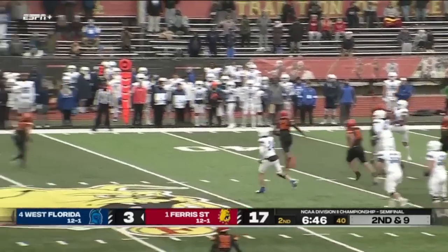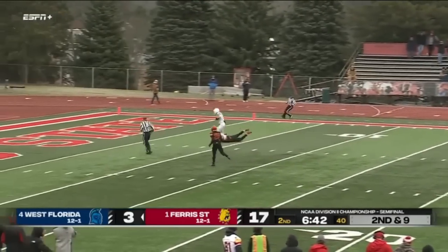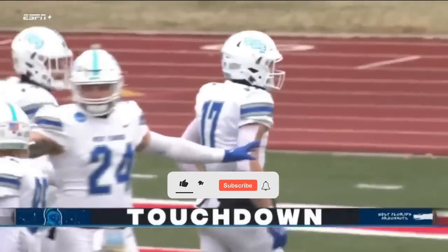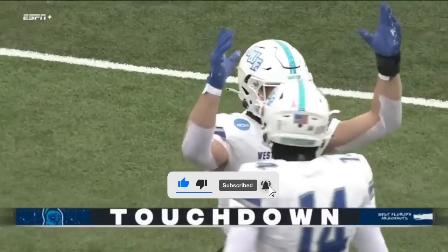Jarrett stepping up, fires on the run, has a man deep behind everybody, and it's pulled in by David Durden. Touchdown. We've got a game again.